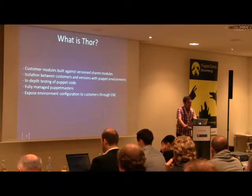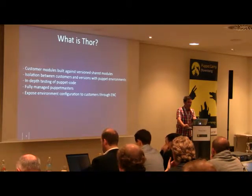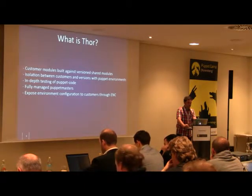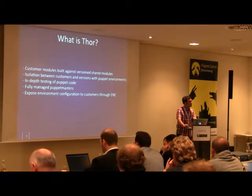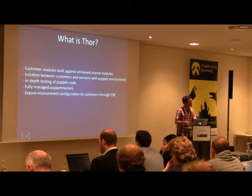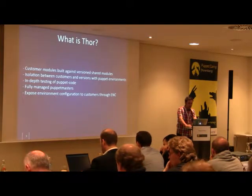We do a lot of testing of the code, so there's syntax checking, compile time checking, and several other things that we do there. Puppetmasters are automatically managed end-to-end, so they're automatically deployed. Modules automatically get installed when something new comes out that should be on the Puppetmaster. They automatically grab it, and there's no involvement at all. And I'll go a little bit into the details of what we do.